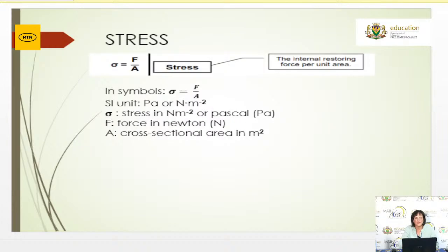Then stress is force per unit area. In symbols, it is sigma is F over A. Now that sigma looks like an O with a tail. Learners confuse the formulas for stress and strain. So this one is the force over the area. And the unit is Pascal or Newton per square meter.